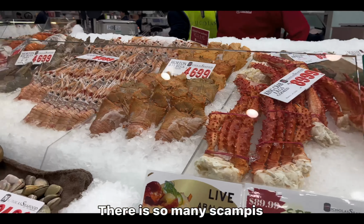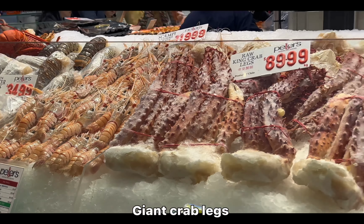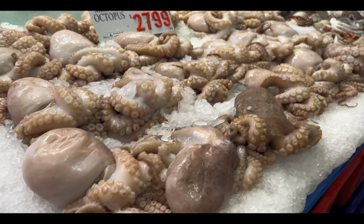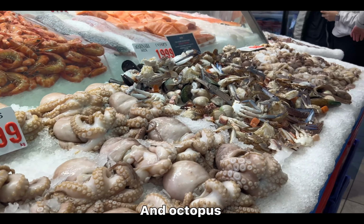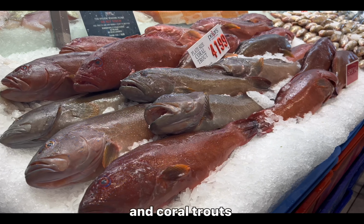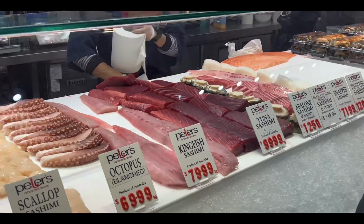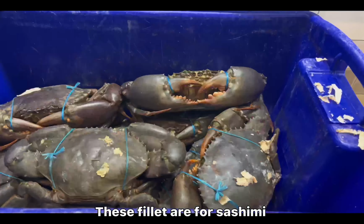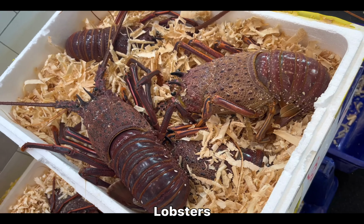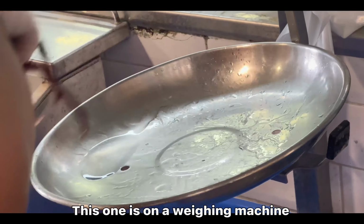There's so many scampi! Wow, there's giant crab legs. Following on, there's lots of different crab types and octopus. This one's a baby. Squids and coral shrimps. Oh, what a giant cod. These fillets are for sashimi. A box of mud crab. Lobsters. This one's trapped in a tub. And this one's on a weighing machine.